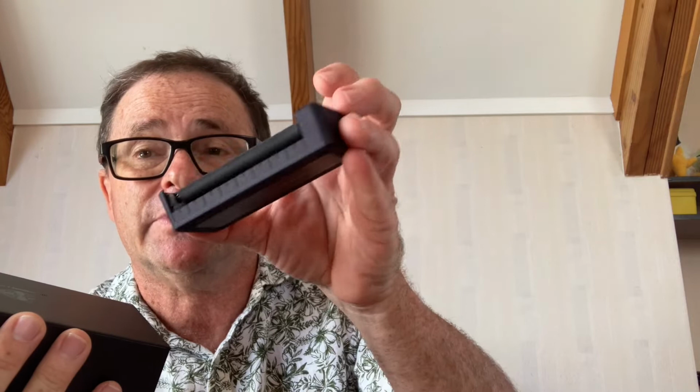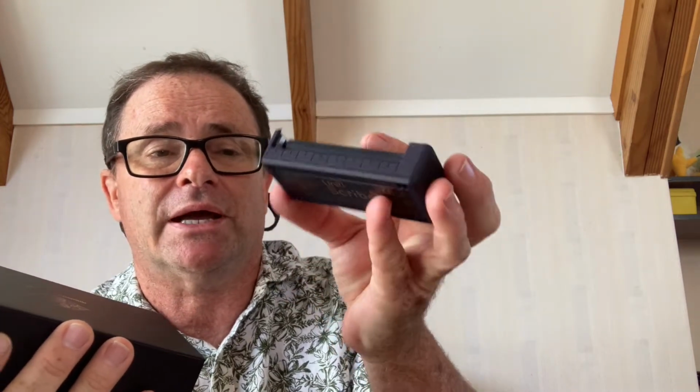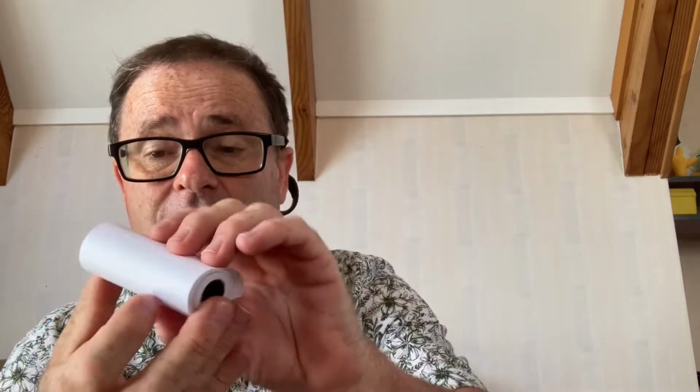So here it is. It's nicely in a case. Everything is manufactured and made. It's got a lot of great little things that I haven't seen in others before. Also, the paper is larger than other ones I've seen. So it's a larger size paper, and you can buy these rolls of paper anywhere. It's just thermal paper, regular paper.